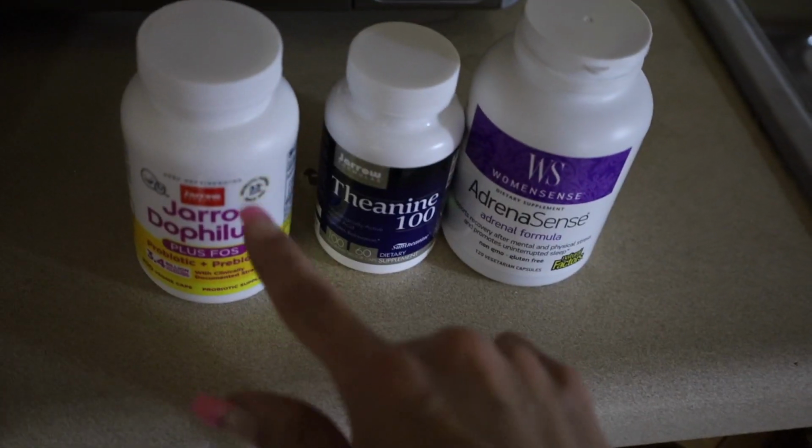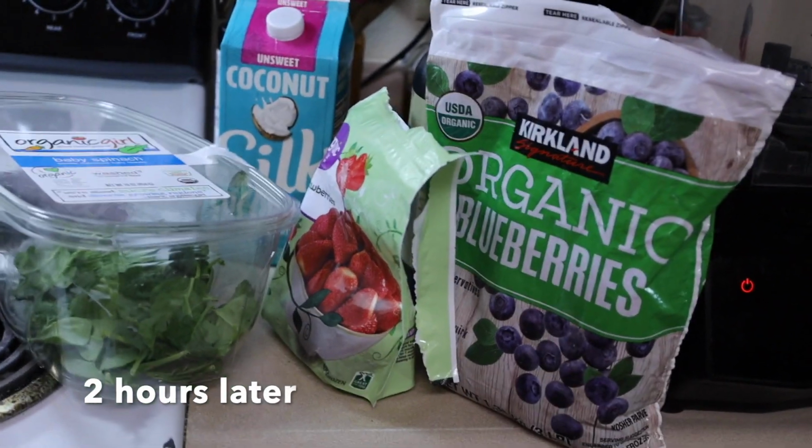So I'm going to take these right now, and I got 1 big hydro flask. I think this is 64 ounces filled up. I drink about 2 to 3 of these a day. I'm going to make a plant-based protein shake, my go-to.